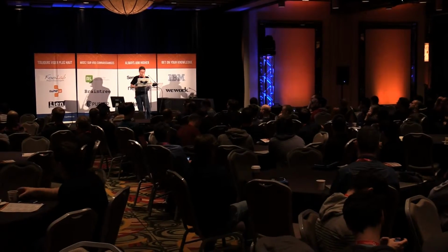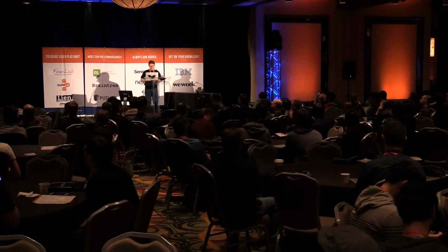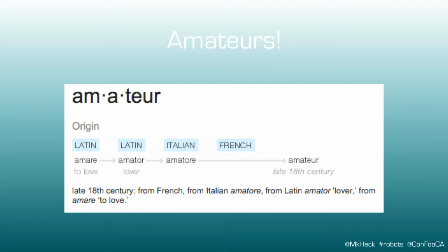So lest anyone think it was due to wealth or status, young Mr. Ouimet was the fifth child born to immigrant parents. So it was a very poor family, and yet he was held with such regard because he did something extremely well and wasn't paid to do that something. So I'm going to get a little geeky with etymology here. The word amateur can be traced back to its Latin roots, meaning to love, and that's really what we're talking about here. It has nothing to do with skill. It's wanting to do something and do it well.